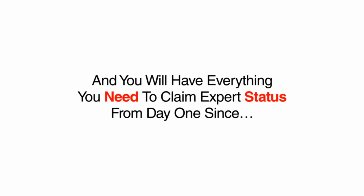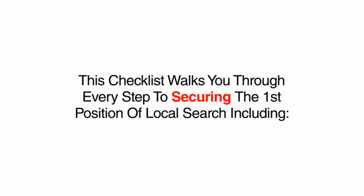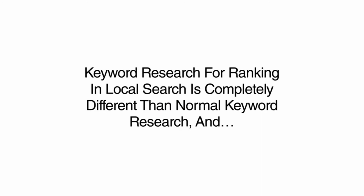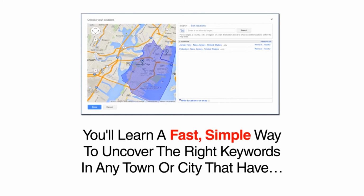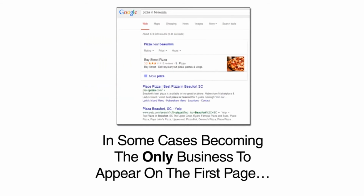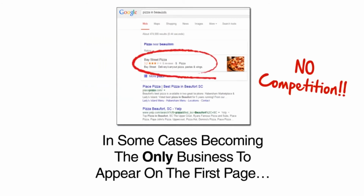And you will have everything you need to claim expert status from day one, since this checklist walks you through every step to securing the first position of local search, including how to find local SEO keywords for your specific city. Keyword research for ranking in local search is completely different than normal keyword research, and it varies depending on a business's location. You'll learn a fast, simple way to uncover the right keywords in any town or city that have the highest number of monthly searches and the least competition in Google's local search, in some cases becoming the only business to appear on the first page.